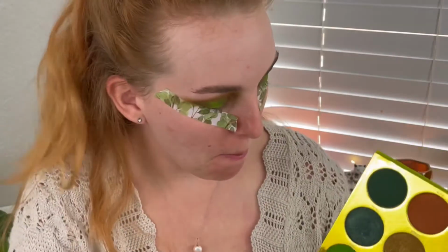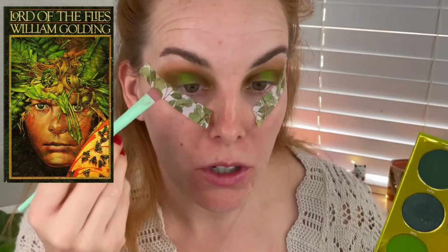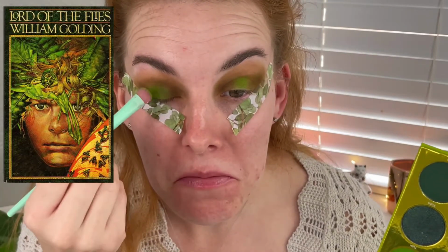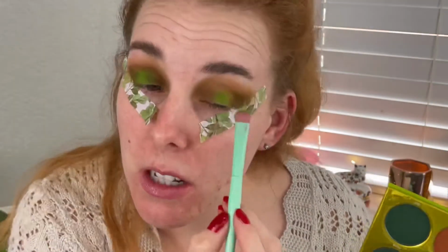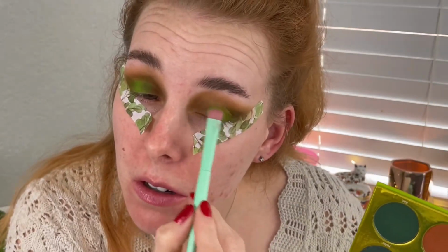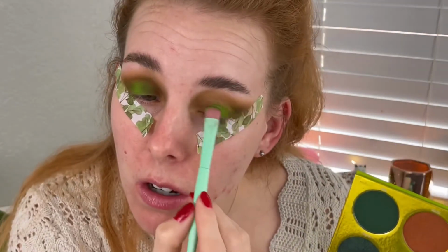Okay, hear me out. If Lord of the Flies was an eyeshadow look. Thoughts? Opinions? This green color is so pretty though. I feel like I belong in the forest somewhere. I like it.